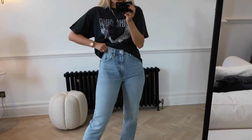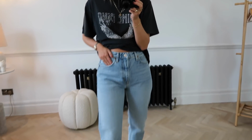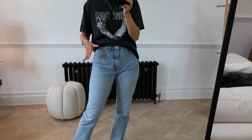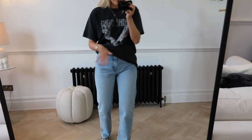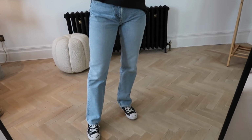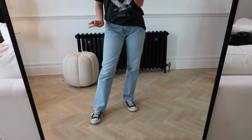They fit so good around the waist, honestly, they fit so well. They literally feel like they were made for me, and then they fit really well around the legs as well. I'm pear shaped, so I've got quite big hips, and I find these fit really nicely around my hips. Sometimes jeans can be a little bit tight around the crotch area. They're not like that at all. They're also really comfy around my thighs as well, and they are just the perfect shape and style. They're really nice, perfectly straight legs, so they're not too skinny, they're not too flared.